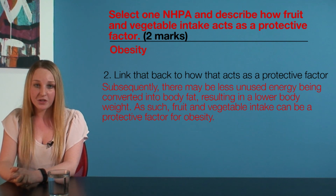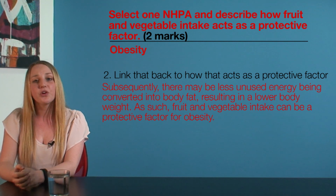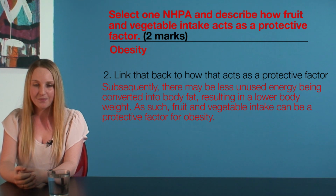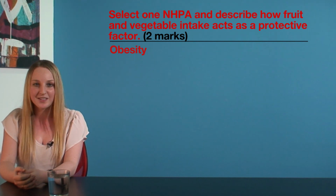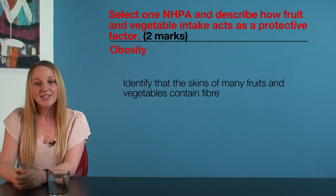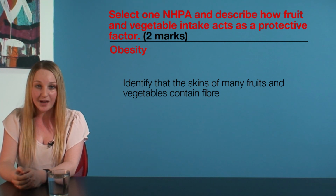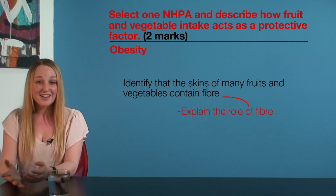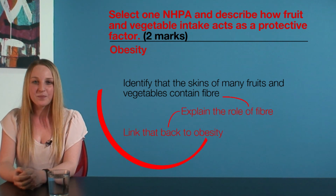On hearing this response, you may notice that it flows in such a way that one point leads directly to the next. It's a little bit like a domino effect. First, we identify that the skins of many fruit and vegetables contain fibre. Then, we explain the role of fibre. Then, we link that back to obesity.